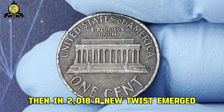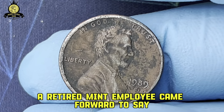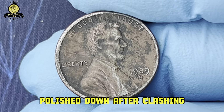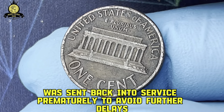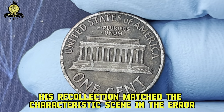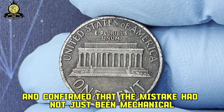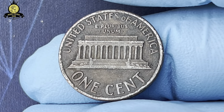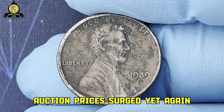Then, in 2018, a new twist emerged. A retired Mint employee came forward to say he remembered the rushed maintenance that summer and how one particular die, polished down after clashing, was sent back into service prematurely to avoid further delays. His recollection matched the characteristics seen in the error dimes perfectly and confirmed that the mistake had not just been mechanical but human, an error born of pressure and haste. The confirmation electrified collectors. Auction prices surged yet again.